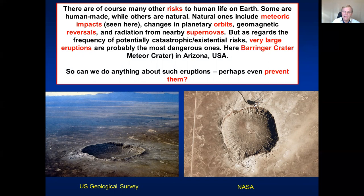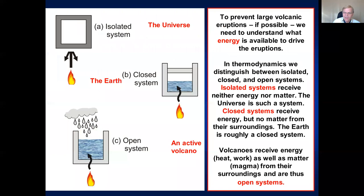That was not a very big impact, but just to show you an example of an impact crater. The question is now, can we do anything about these very large eruptions? Perhaps even prevent them? Well, to prevent a large volcanic eruption, we first have to understand the energy that drives them.